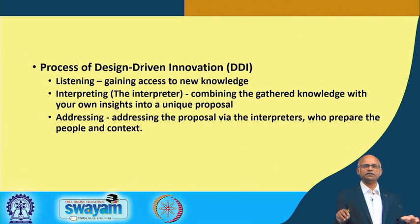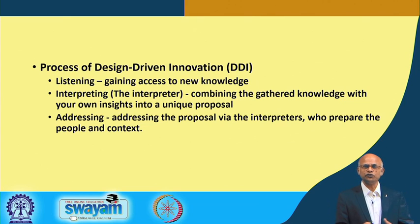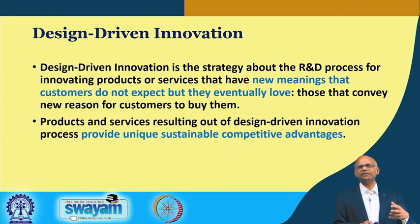So, there are interpreters. You have to combine all this knowledge together and interpret. Interpreters will come up with different contexts. Then addressing the proposal via interpreters who prepare a people and context combination. The people for whom you are making the solution will give a context, so you can connect that and build a wonderful product. So, try giving new meaning.